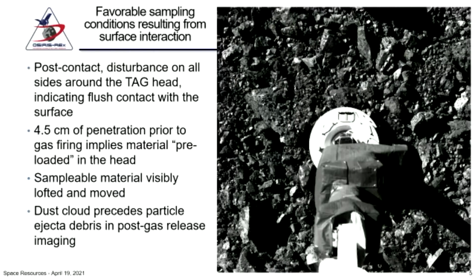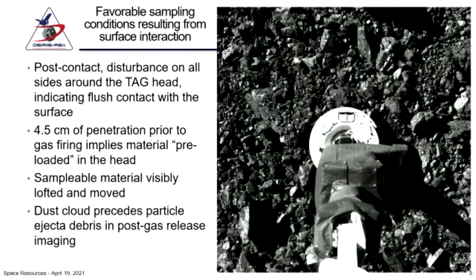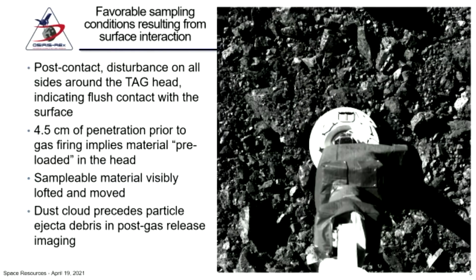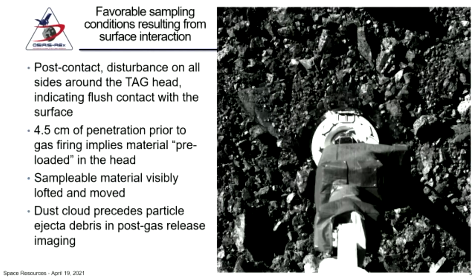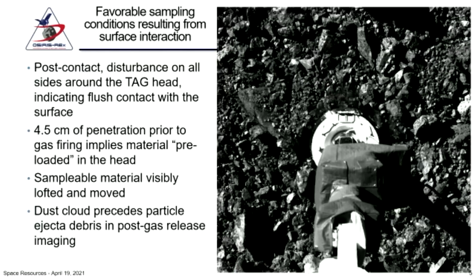Really looks like our models, where we run discrete element simulations with very, very low cohesion between the particles, which was a surprise to us. We weren't sure what that cohesive value would be. And so we also see, right when we liberate the gas, that there's a dust cloud. We also see in post-sampling checkouts that there is obscuration on the optics, anywhere from 20% transmission up to 60% transmission, depending on the lens that we're looking at. So excellent conditions for the sampling event, exactly the kind of surface interaction we were hoping for.